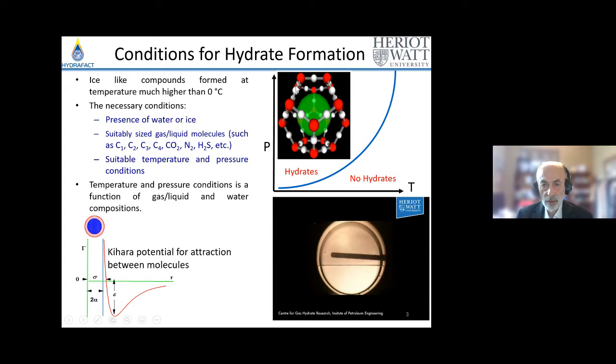Here we have a single cage. This is oxygen. This is hydrogen, and they make a cage, like a host, and then this is the gas molecule, which is the guest. Now, normally, between 2 molecules, you have some attraction and repulsion that we can represent with the Kihara parameter here. Kihara assumed that a molecule has a hard core and a soft cloud.